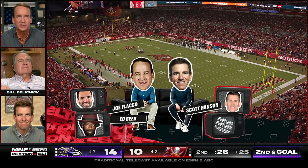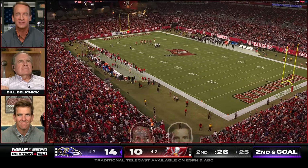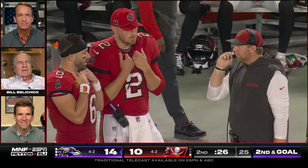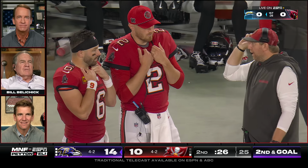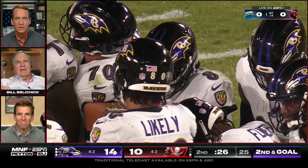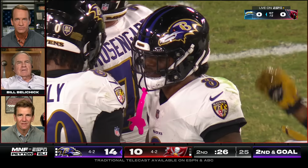Bill, what are you telling both teams at halftime as far as second half adjustments? Well, definitely for Tampa, stop turning the ball over. Baker's playing good. He just turned the ball over twice, which without that, they'd probably have a 2-touchdown lead. And the same thing, tackle Lamar, and you got to be ready for Henry in the second half. He's going to start getting some carries, but they had 2 big missed tackles on Lamar, one on the empty blitz and the other one on the scramble.